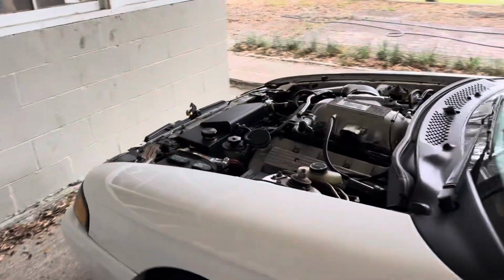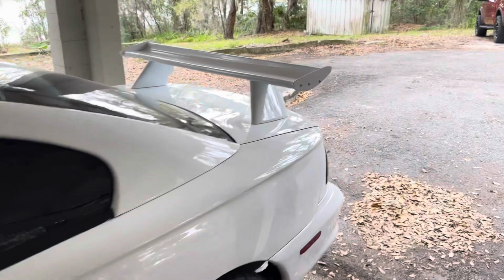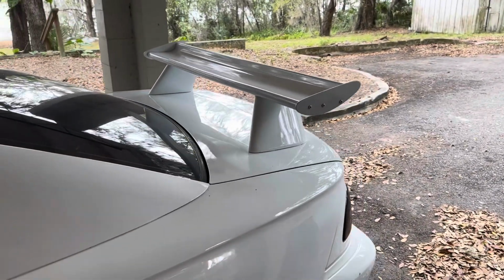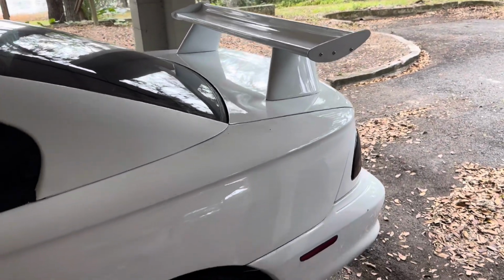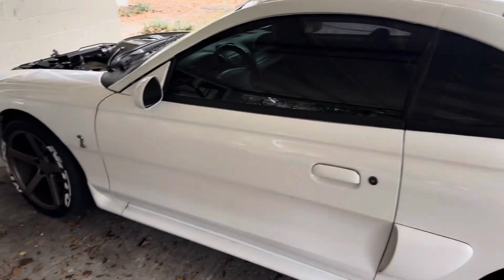Like, do it again. What was really cool, my favorite part about the whole day, he said that he loved the wing. He thought the wing was cool as hell. So all my haters can suck it. Nah, I'm just playing. Everyone's got their opinion, but listen, in all seriousness, I don't understand why the wing gets a lot of hate in the first place.